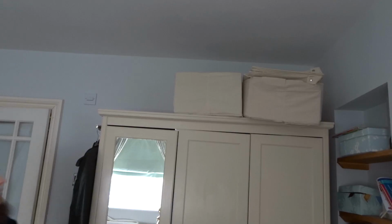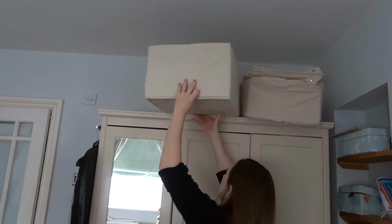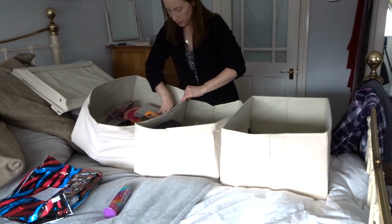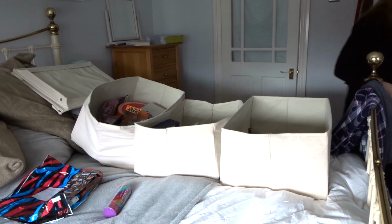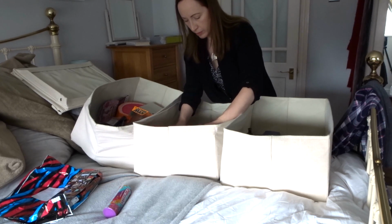The last thing that I am going to declutter in January is to go through my gift boxes. So I've got 3 boxes on the top of my wardrobe that contain gifts that I have bought throughout time that I'm intending to give to people. However, sometimes I do put things in there and I don't have anybody in mind. It's just something that I've seen, I've purchased, and I'll pop it in the box.